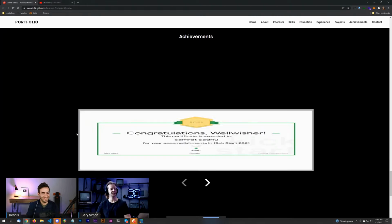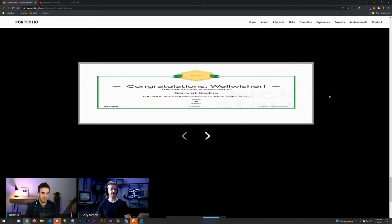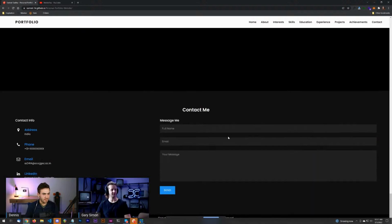You don't want to do this either, by the way. You want to make sure your aspect ratio is correct for all your images. This is actually a pretty decent area. I would take this contact me and put it right there on this column though.